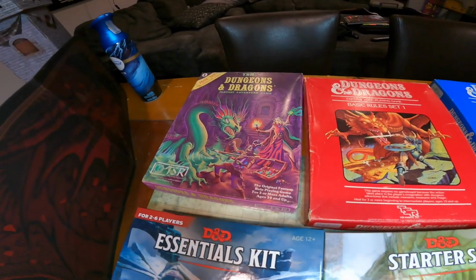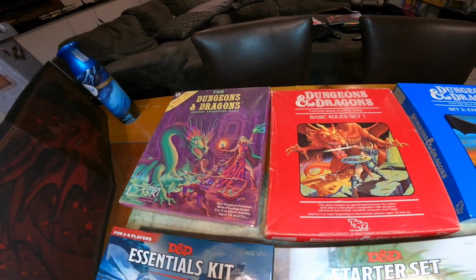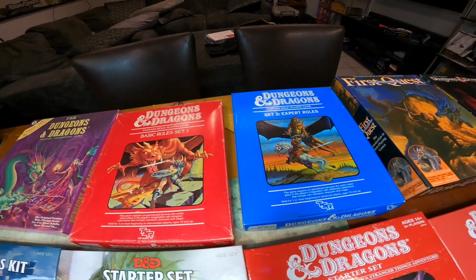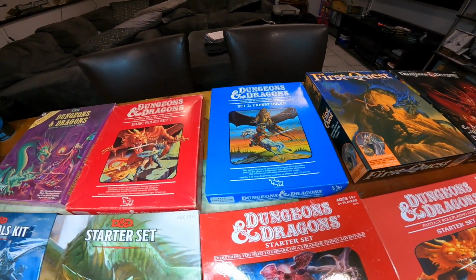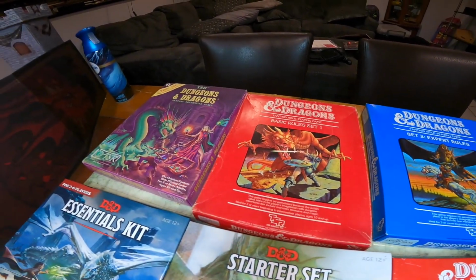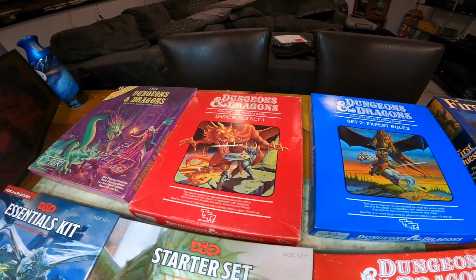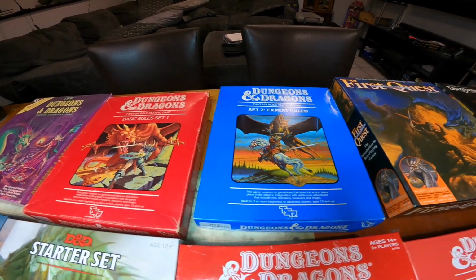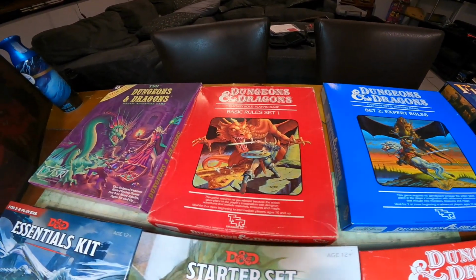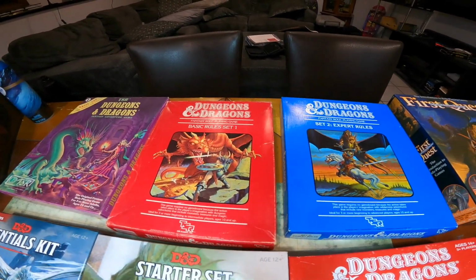So I've been able to pick up some of these first edition sets, '81 and '83, I think. And then friends have found these for me over the years. So I don't play these, I just have them to collect them. These aren't like the $500 ones that have all the dice and everything, but the box and books and everything are in pretty good shape. But that's pretty much the extent of my first edition stuff.